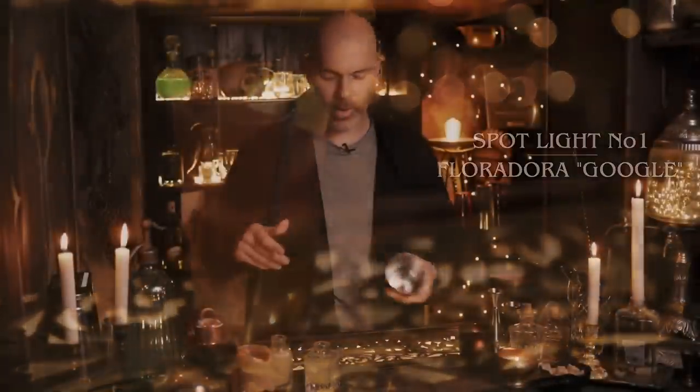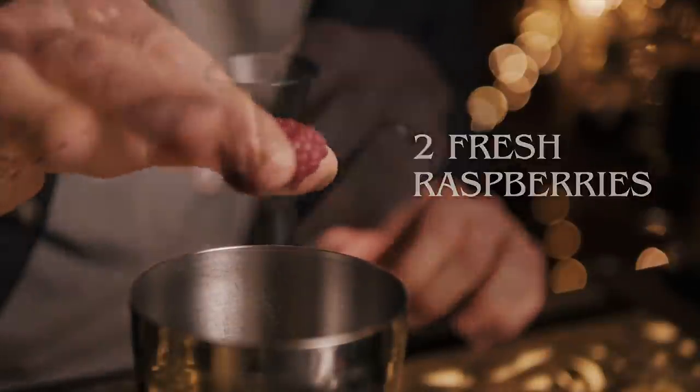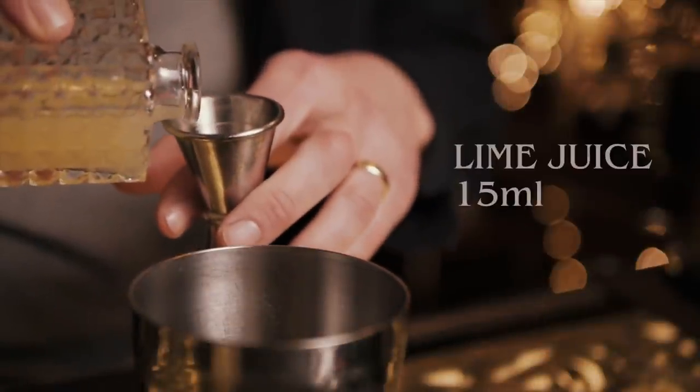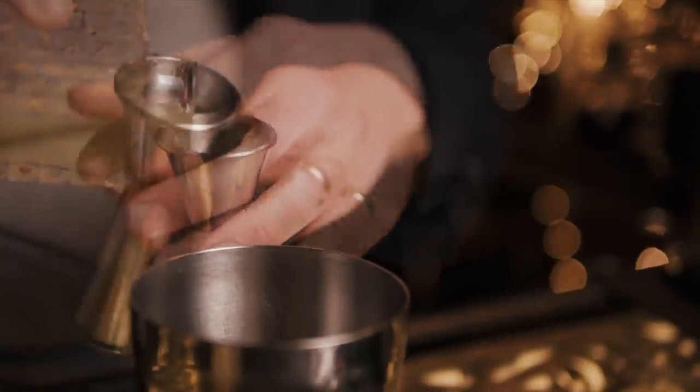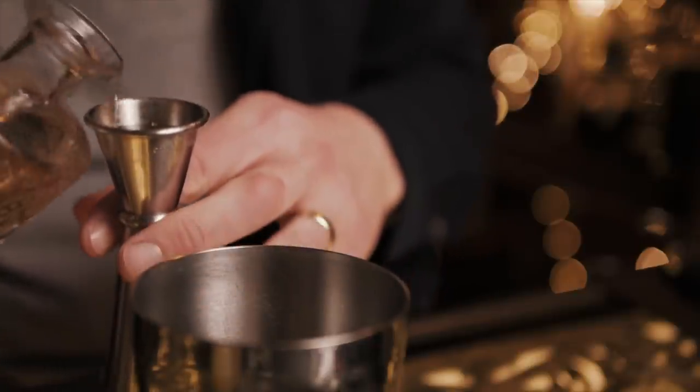All right, so we're going to do my version now, the version I use, the one I think is the best. And we're going to start off by foregoing the raspberry liqueur and raspberry syrup altogether. And we're going to whack two fresh raspberries straight in the shaker, followed by 15 mils of freshly squeezed lime, 15 mils of simple syrup, it's 1-to-1 simple syrup.